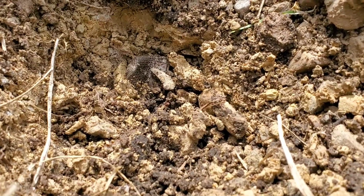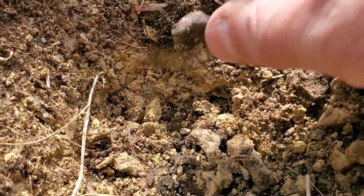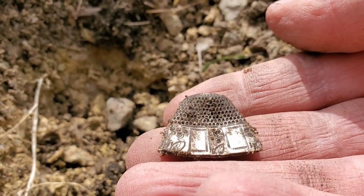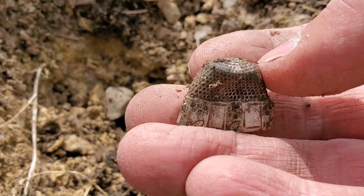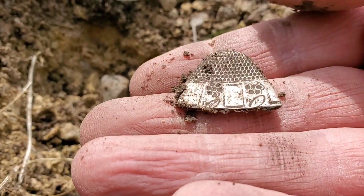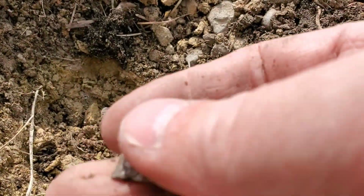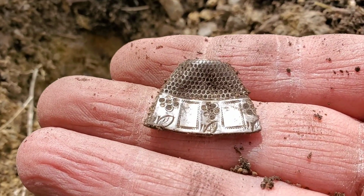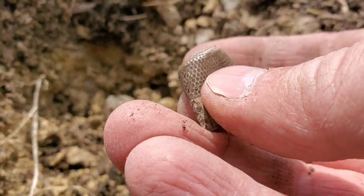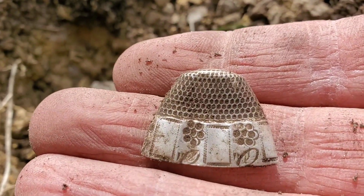Oh, I just found my first thimble. Here it is, right in the middle of all this gravel. Oh my gosh. Oh, this is beautiful. I'm sad to see that it's squashed, but it looks like it might even be silver. Oh my goodness gracious. Let me clean this off and see what this design might say. Oh, I'm so excited. Very, very cool.